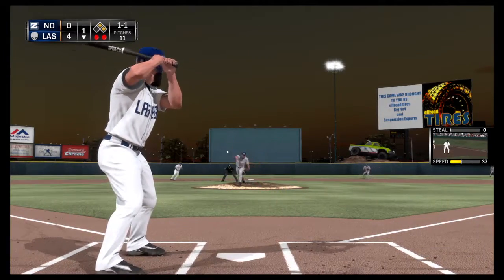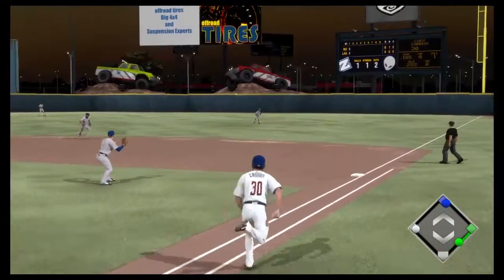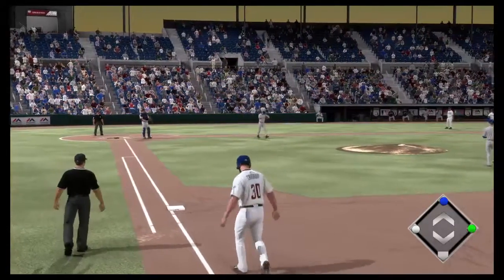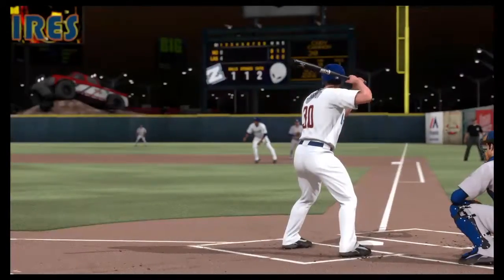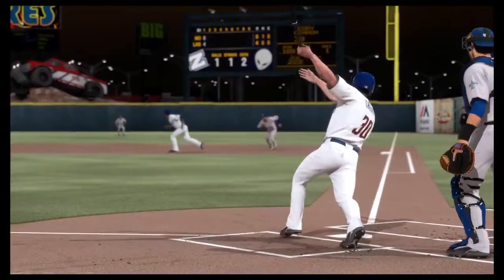The 1-1. Swing and a hot shot towards the hole. And that'll get on through into right field for a base hit. And as a result of that errant throw back in, he'll advance 90 feet here and move up from second to third. How about that swing? That wasn't just a little beater off the end of his bat. He swung that bat like he knew what he was doing up there.